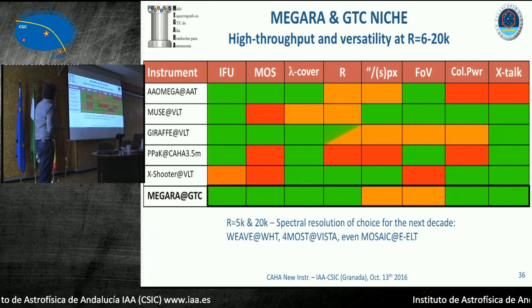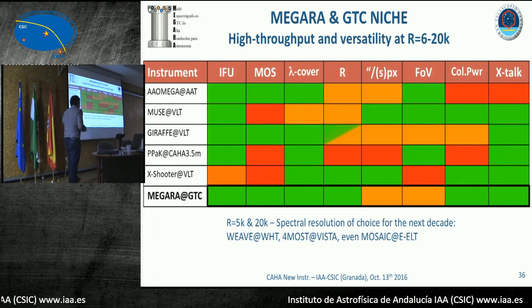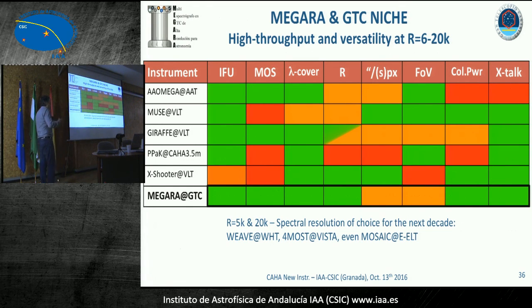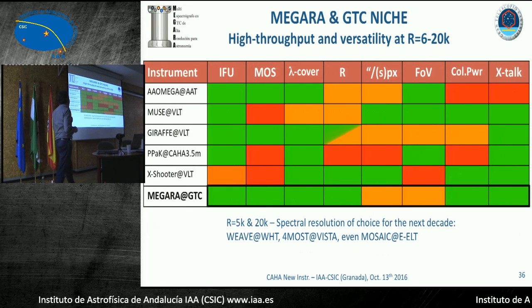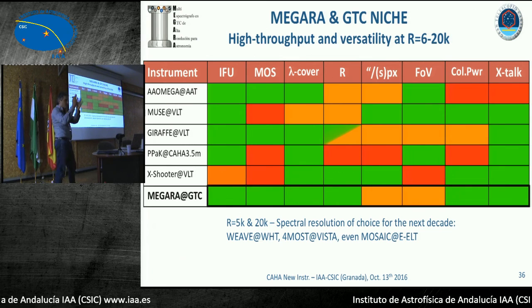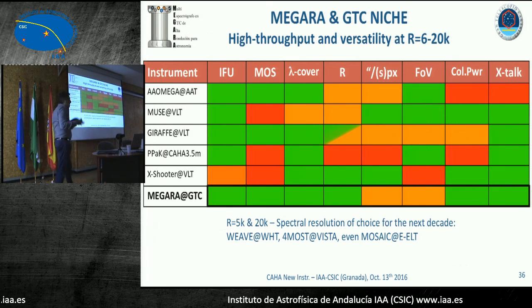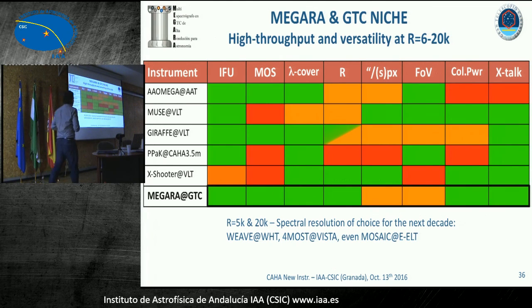Another interesting thing that I would like to highlight is that spectrographs are moving progressively, in the last few years, at least the designs that are in the market, toward resolutions between 5,000 and 20,000. For example, they also have a 5,000 and 20,000 mode. There are four modes for VISTA, 5,000, 20,000, and even MOSAIC at the ELT has this 5,000 with some modes of 20,000.